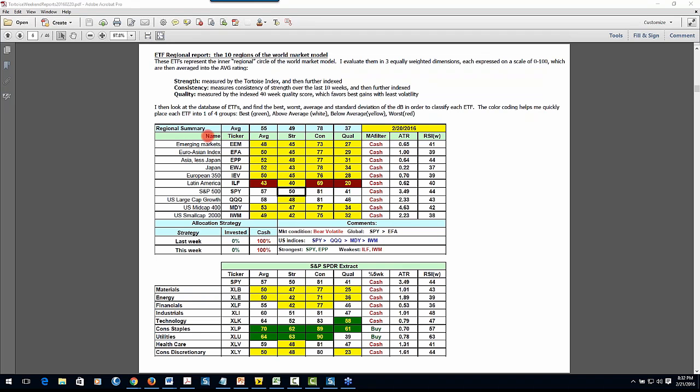But since you asked, on this regional summary, these are the 10 big ETFs in the world market model. I check each one of them against its own moving average as a filter of either buy it or it's in cash. Right now, all of them are below their 4-month moving average, so they get signaled to cash. In the asset allocation strategy, each one of those controls about 10% of the allocation. So when all 10 are on cash, the theoretical allocation should be 0% invested and 100% cash.